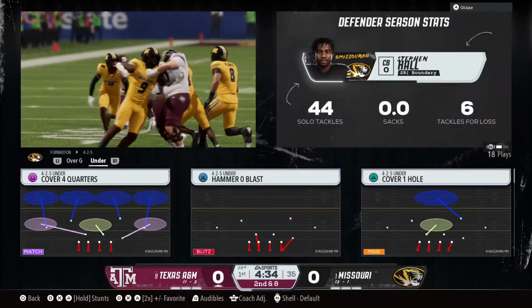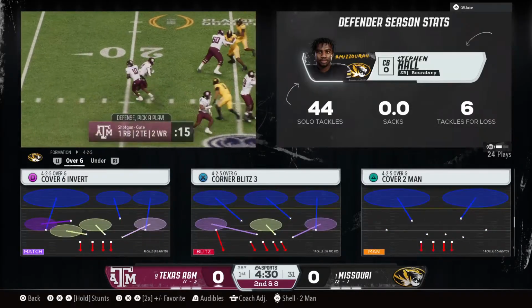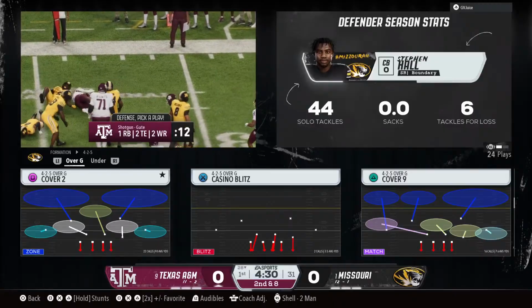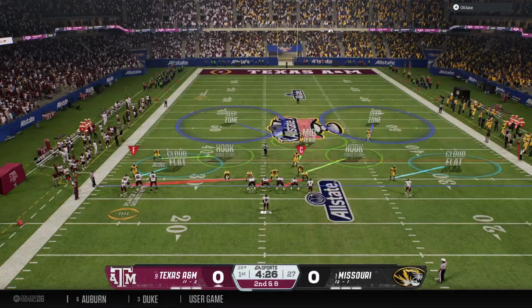Hey, it's a great job of this defense containing the running game. But if I'm calling the plays, I'm not abandoning the running game just yet. I think it's important to have some sense of balance. So throwing and running is essential. Stick with it. Offense getting set up.